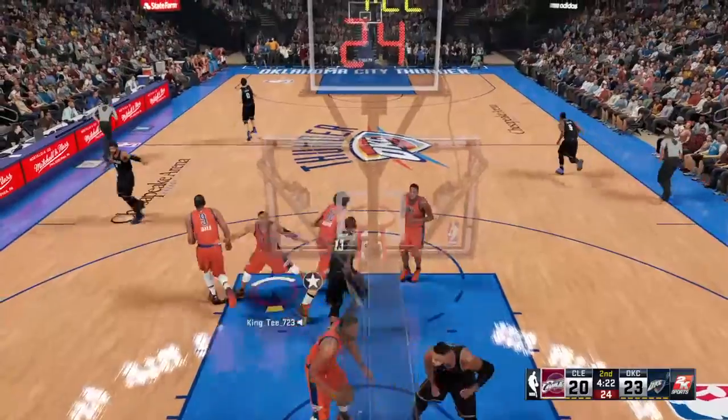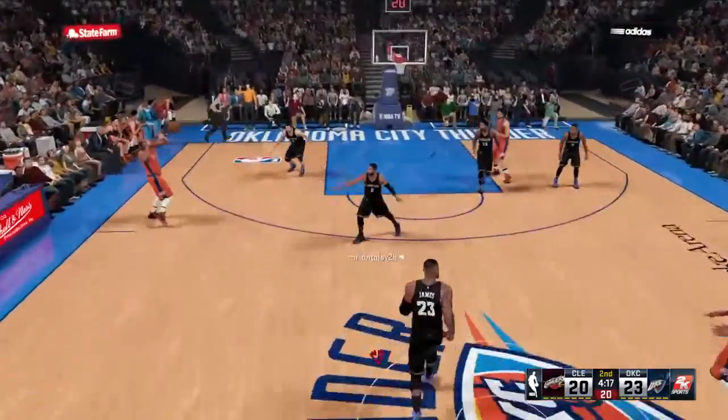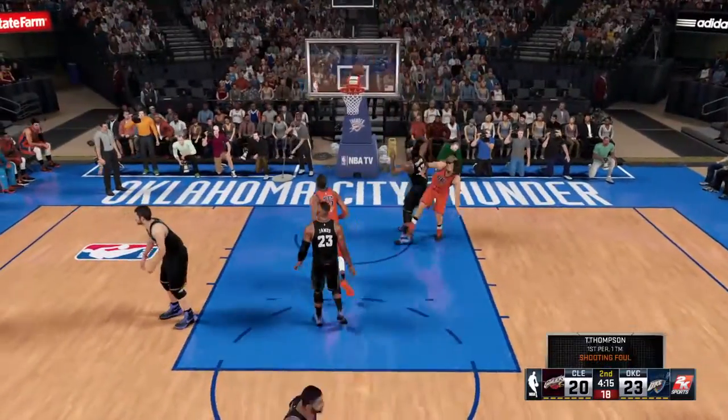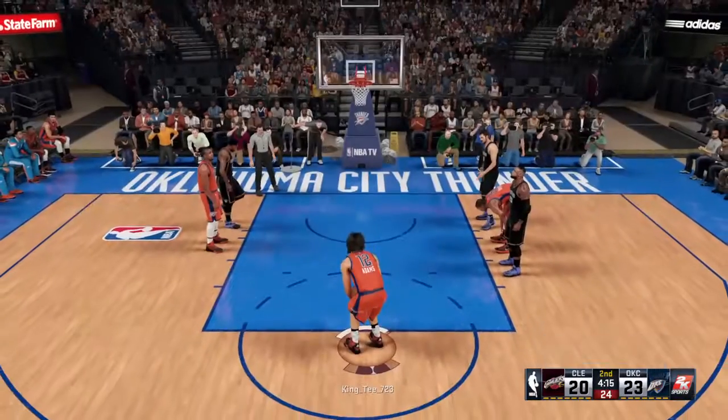Lays it in without an inch of room around him. LeBron's got 5 points now this quarter. Yeah, heads-up aggressive play right there. Saw the smaller man on him and took it straight to the basket.